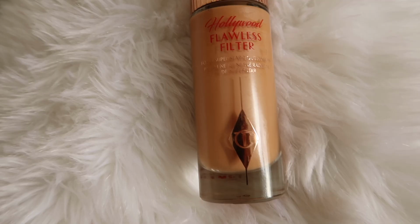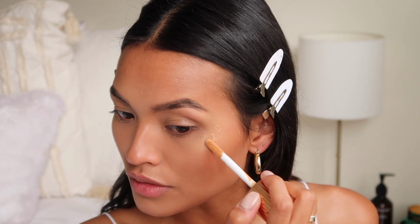Okay, so for a little bit of glow, even though I am glowing a little bit right now, of course, we're gonna do it up a little bit more, and I'm gonna use the Hollywood Flawless Filter. This is in the shade 5, and I'm just gonna apply this right to the high point.